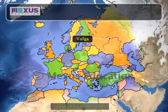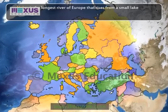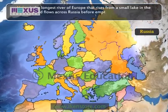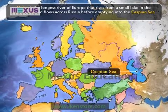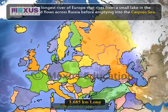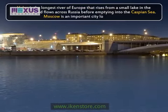The Volga is the longest river of Europe. It rises from a small lake in the Valdai Hills and flows across Russia before emptying into the Caspian Sea. It is 3,685 kilometers long. Moscow is an important city located on it.